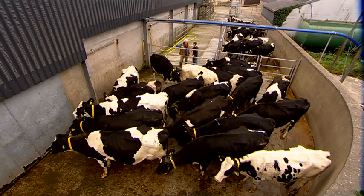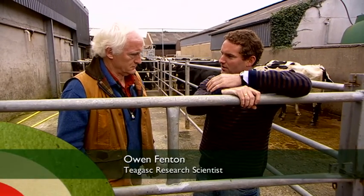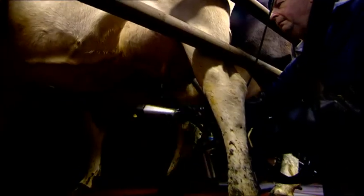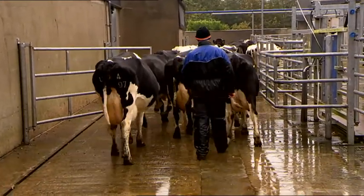So, and what happens here? The cows come into the collecting yard and they're waiting to be milked. And from that, they go into the milking parlour. They're milked inside, and on their way in, they're doing their business on the collecting yard. Soil water is being generated. Right, so they excrete here, basically.